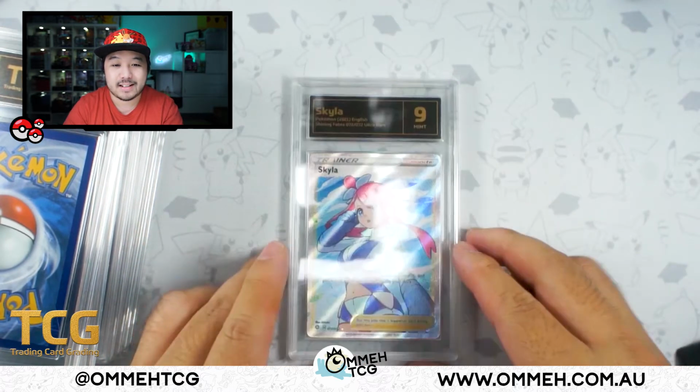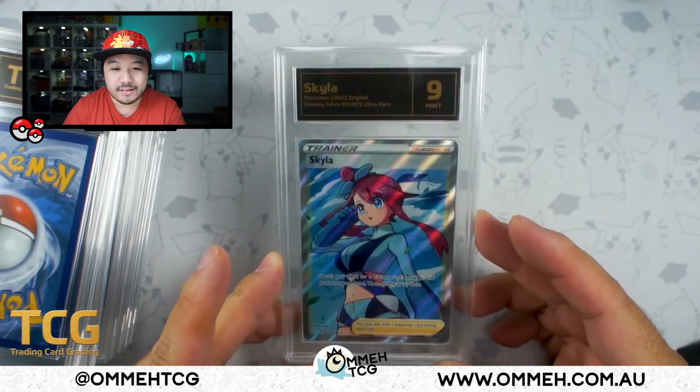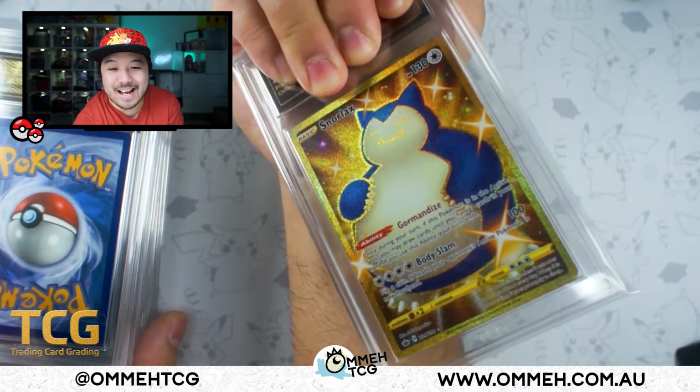Wow, just check it out. That's just on a whole other level. I love it. Okay, so we've got both our trainers out of the way. Let's move over to the next one. Okay, what is our next card? Our next card is the Gold Snorlax.